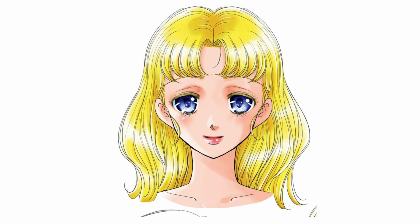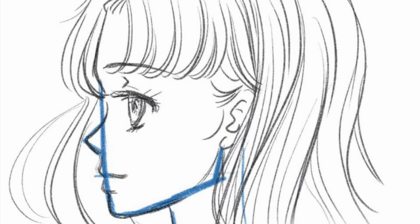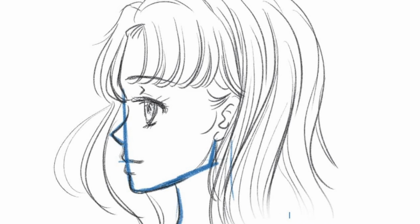Front view. Profile view. Make the eyelashes thin and curving upwards so the eyes look even bigger.